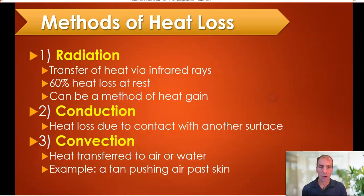So let's start with the first one. And I'll kind of go in a different order here. I'll go with the order of how these are important probably at rest, and then we'll deal with evaporation last, which is key during exercise. So the first one is radiation.